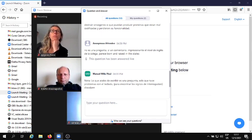So yes, we have to be very careful with that. And that is in the NCCN guidelines. Whenever you have a family history, limited family history, genetic counseling and genetic testing should be granted.